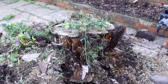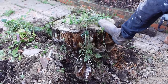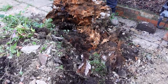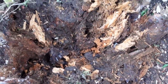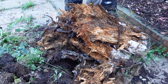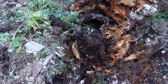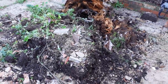So we thought we might need the stump grinder for this, but it seems like it's going to come away. Oh wow! It's just completely rotten, isn't it? Yeah, it's amazing. So many little woodlouse in there. Well, that was an easy job. Super easy. Great. It looks a bit of a mess right now, but a little bit of cleaning up to do.